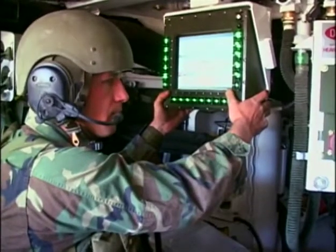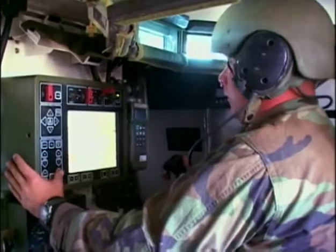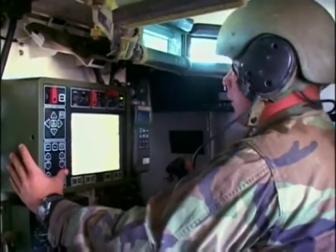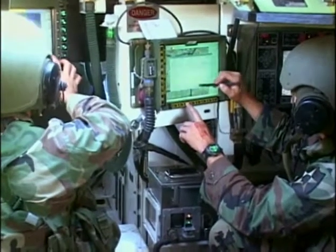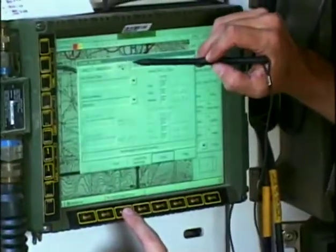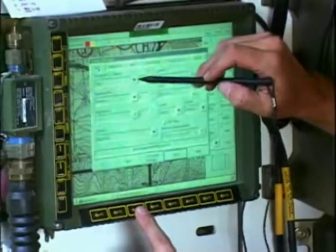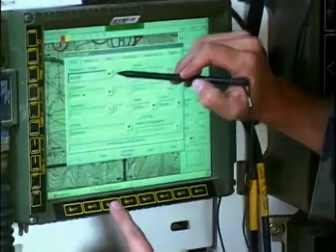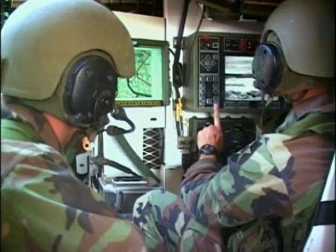Taking advantage of new information technologies, the Stryker is outfitted with a battle management system, which links it up with other similarly equipped vehicles, creating a digital battlefield communication system. Accurate positioning information is made available through a GPS receiver. Data is seamlessly and automatically transmitted to all levels of command, ensuring that Stryker brigades have real-time battlefield intelligence.